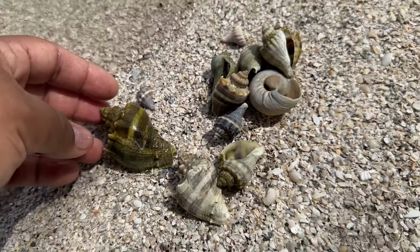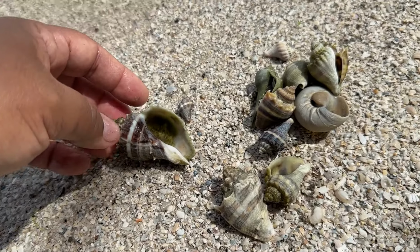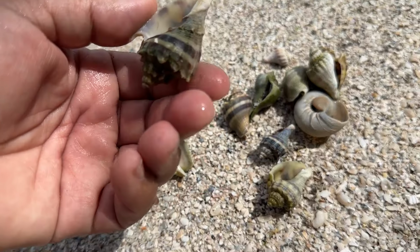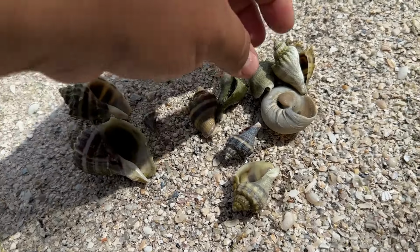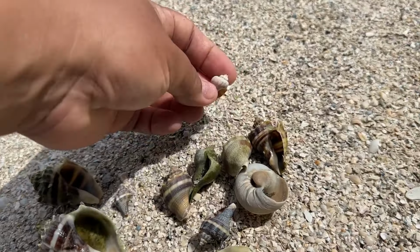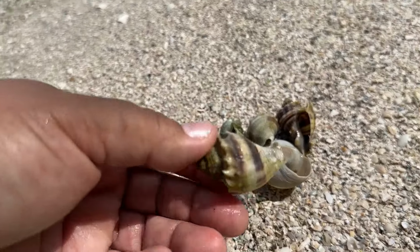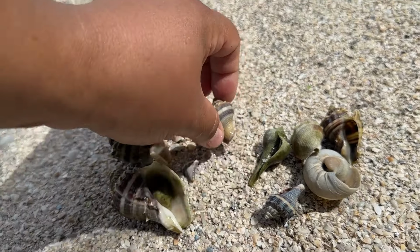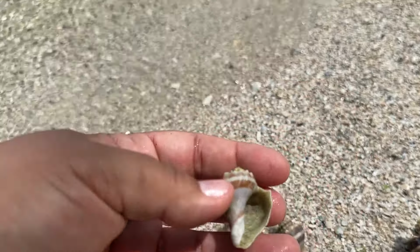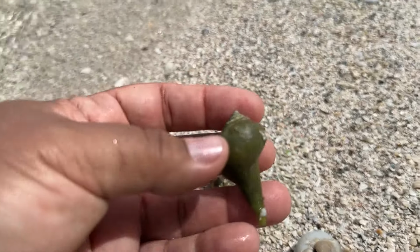All right, so here's all that I collected. Let's see what stays and what goes. We'll definitely keep that one. That one's a nice one. We'll return that one. And probably this little guy too. He's a little on the white side. Get that one. We'll return that one. And let's see, definitely keep that one.